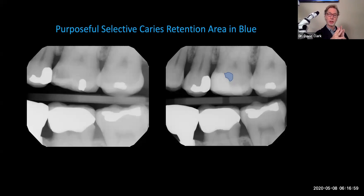So the last thing that we're going to talk about before we move on, and I really appreciate everyone's comments, was Dr. Solomon talking about informed consent. So he's getting informed consent from his patients saying, we're going to do selective caries retention. How do you feel about that?